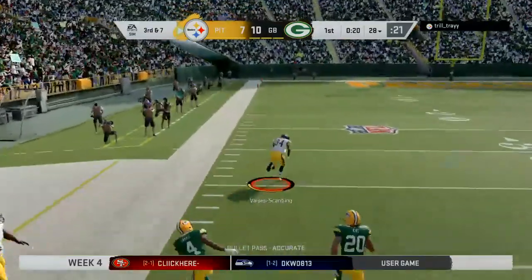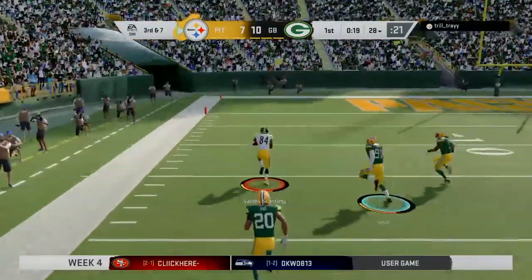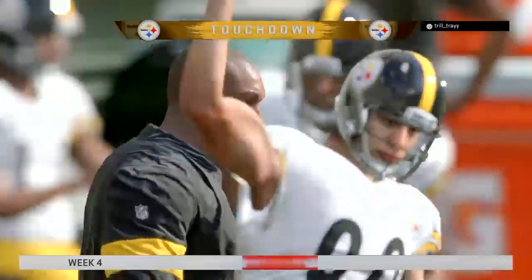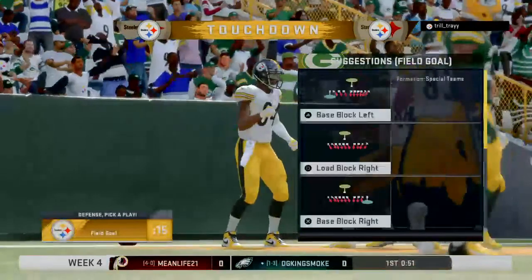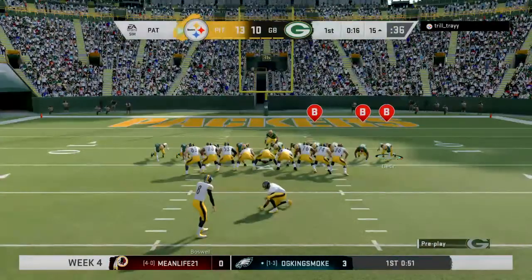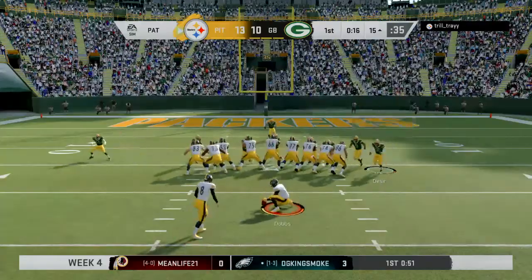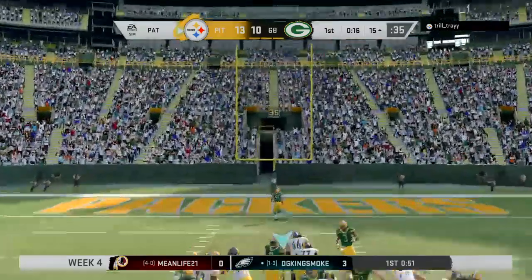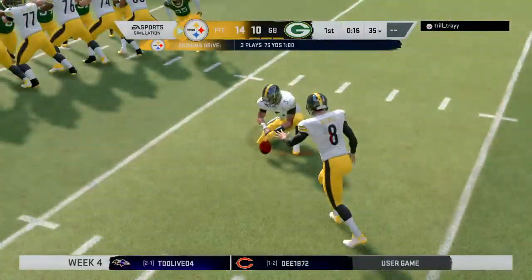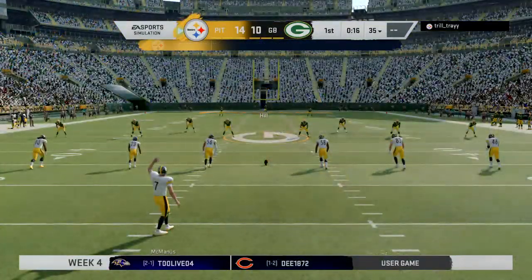He's going to... Oh, this is taken in. It's complete. There he goes, left side, and into the end zone. Touchdown, Pittsburgh. Marquez Valdez-Scantling, his 3rd touchdown now on the year. And the Steelers are going to retake the lead. Extra point put through by Boswell.